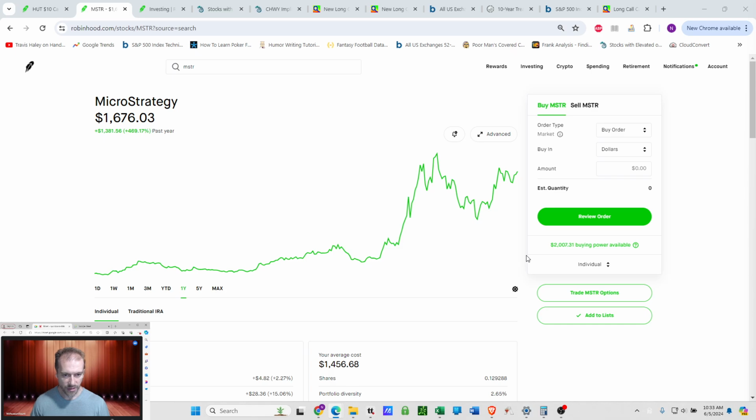And today I want to talk about which is a better LEAPS play. I'm going to look at MicroStrategy at first, but then I'm going to take a look at maybe something cheaper as well.